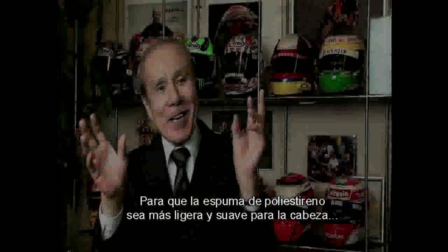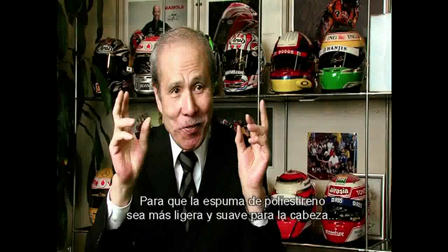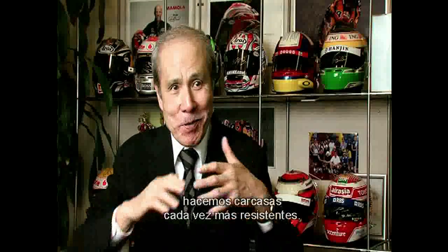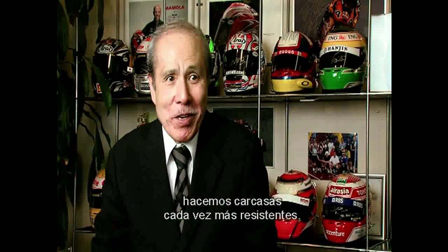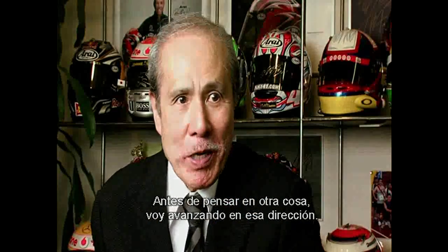In order to make the shell styrofoam lighter and softer, nicer to your head, we keep making shells stronger and stronger. It's like before I think of anything, I just keep moving to it that way.